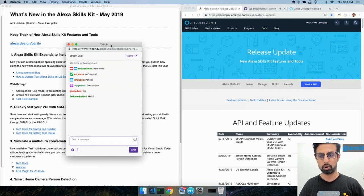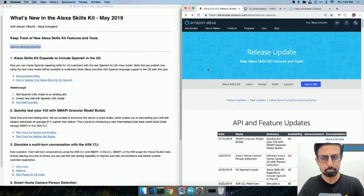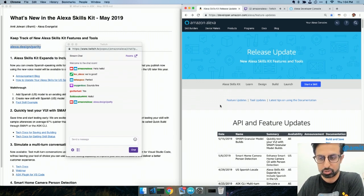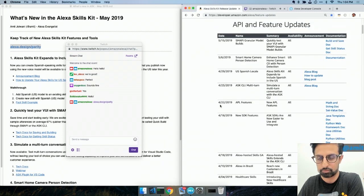But before I get to that, I wanted everyone to know that there's a web page that we maintain for the release updates. It covers everything that we've announced, all the features, all the tools, and what locales they're available in, and also links to the tech talks, the announcement blog posts, and tutorials for that specific feature. If you would like to bookmark it, I'm going to type the URL in the chat window here: alexa.design/parity. If you click on that, it's going to bring you to this page on the right side, which says release update. As you can see, it's a long list of everything that we've announced, and I'm going to run through the top 4 or 5 things today.